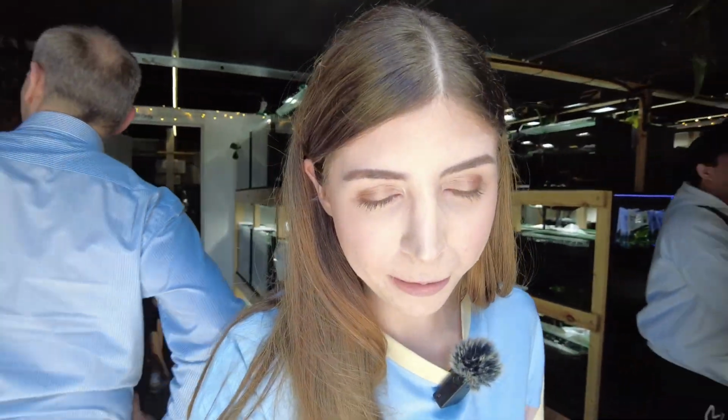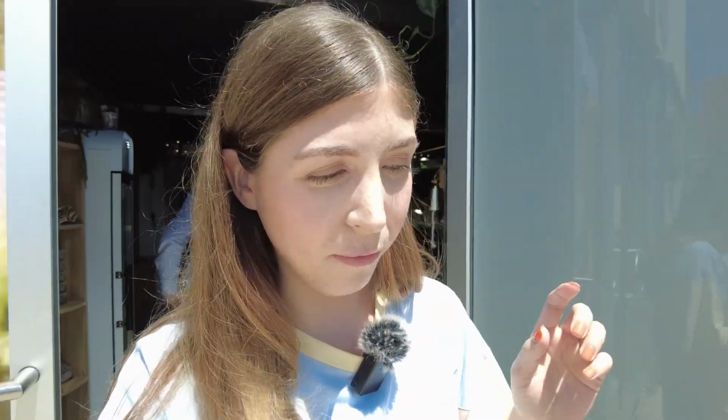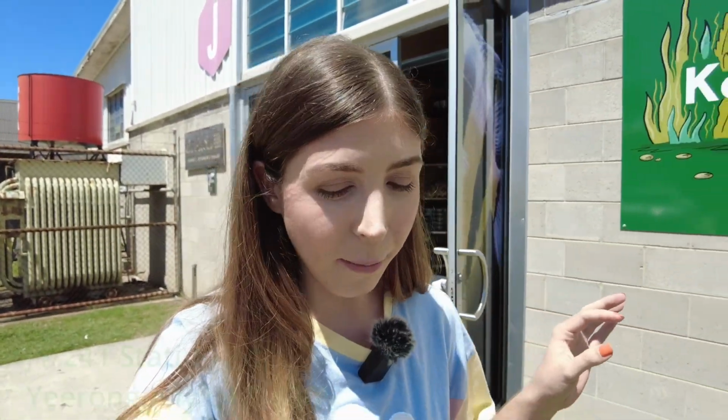I'll pop out just because it's getting a bit busy in here, just to talk. But it's really, really awesome. So this is in Brisbane, in Upper Mount Gravatt, I think the suburb is called. I'll put the address up.